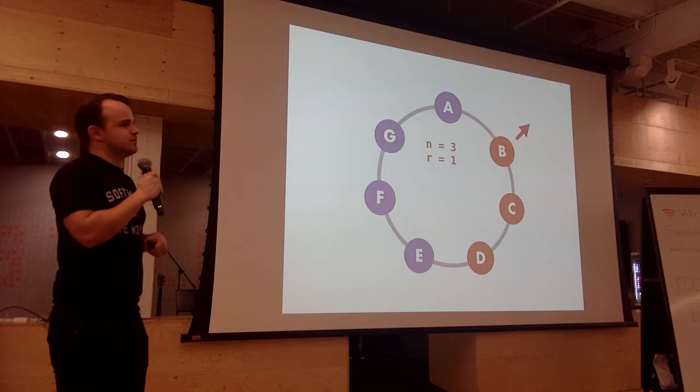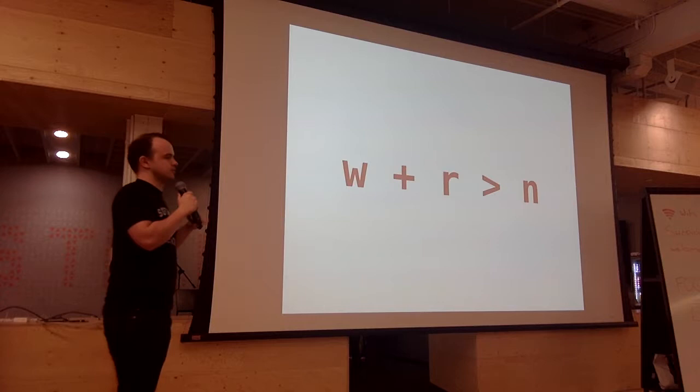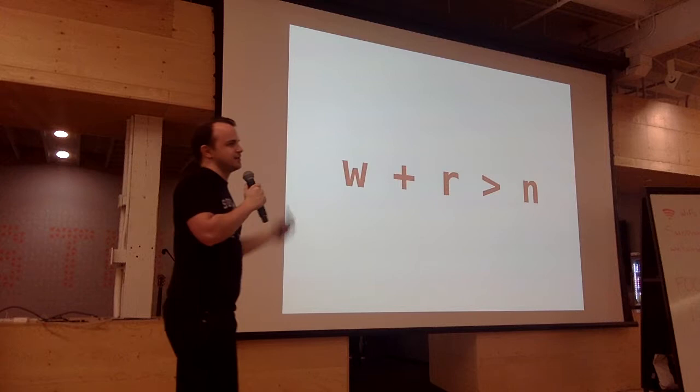As long as you set R and W to be greater than N, you haven't threatened the consistency of the data too much. I mean, you basically achieve something quorum-like, they say, which is where I think they came up with the sloppy quorum thing.